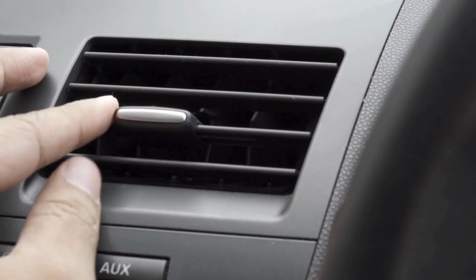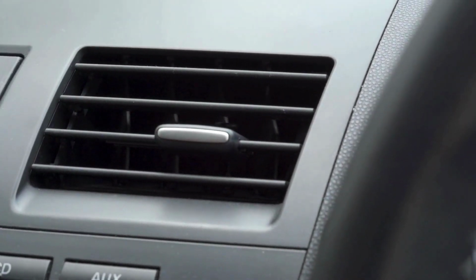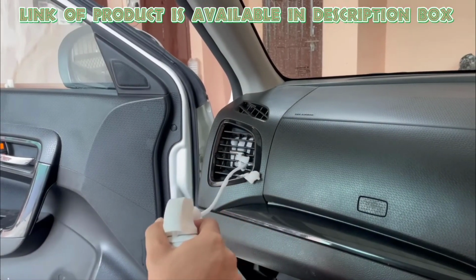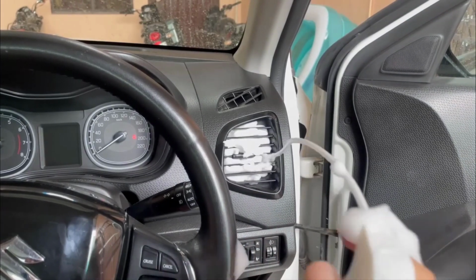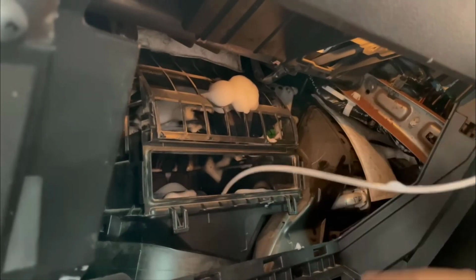Sometimes smells come from inside the air vents. Spray a car vent cleaner, or a mix of vinegar and water into the vents while the air is running. This removes old dust and bacteria that can cause bad smells.